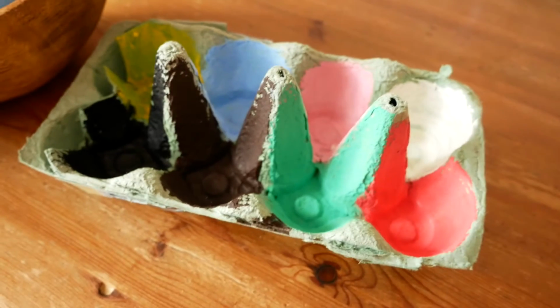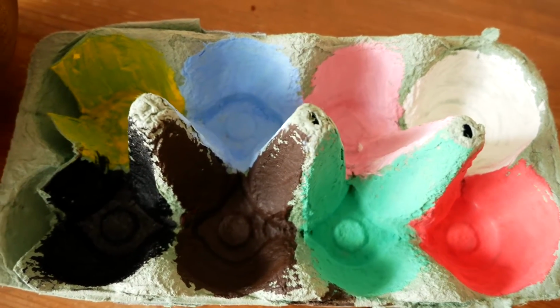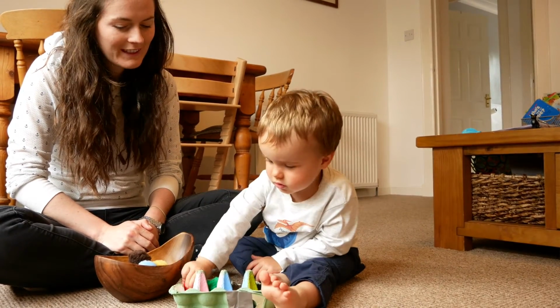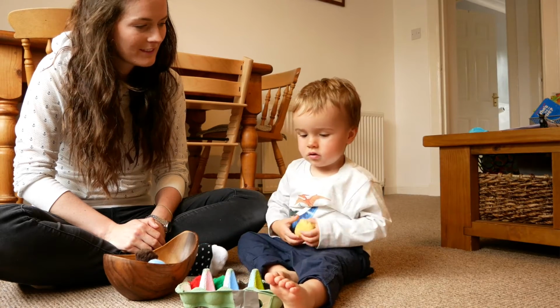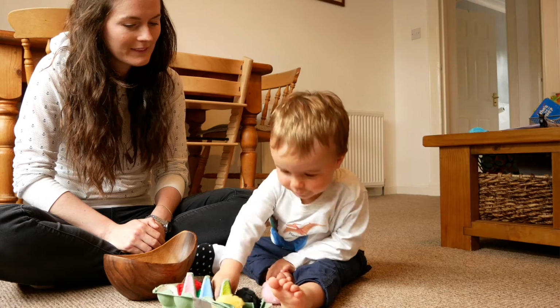And then I took an egg box and I painted each part of the egg box with a different colour that matches the pom-poms. Then Ben just takes the pom-poms from the bowl and puts them in the correct part of the egg box. He loves to do this. He loves to tell me what colour it is that he's taking and where it's going.